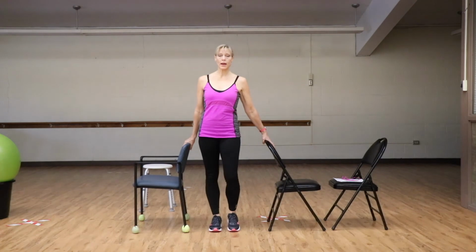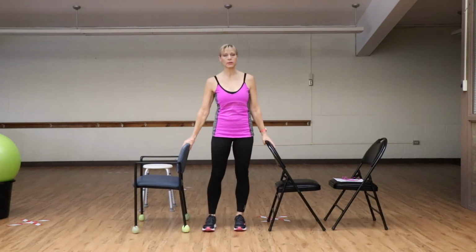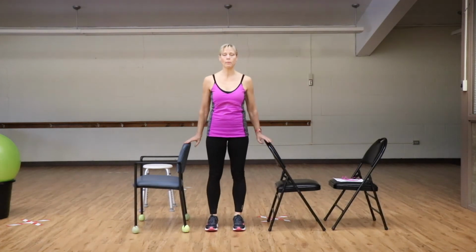So again, if we raise our arms overhead, it will challenge our balance significantly. So let's just reach halfway up. One arm or both arms. One arm down is fine, or against your side or hip. Both arms. Let's turn thumbs up or palms up.